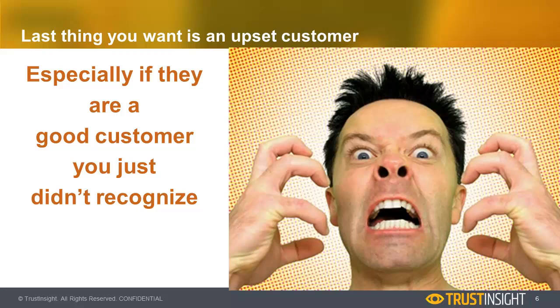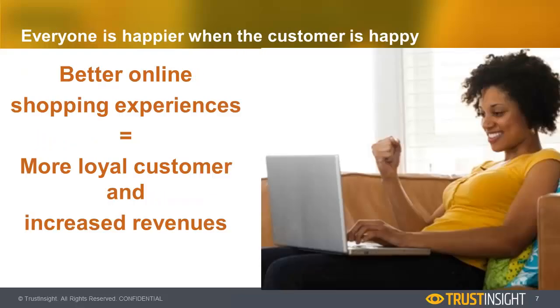So I think we can all agree that we don't want upset customers, first of all, and so anything we can do to reduce the number of upset customers, or the number of customers who've had a bad experience, will help us all in the long run.